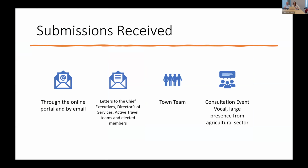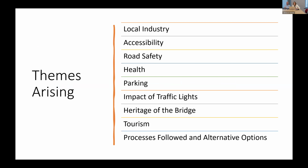And then at that consultation event, which was set up as displays, as I said, rather than a town hall type event, there was still a very large presence from the agricultural sector, and it was a very vocal presence as well. So that was very much the dominant voice on the night of the consultation.